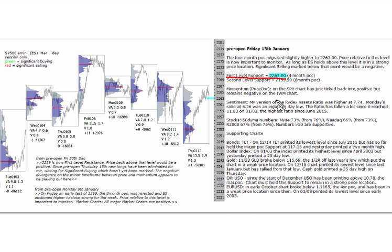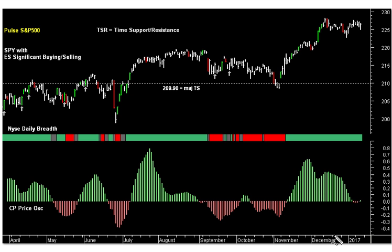Also mentioned that the price oscillator momentum on the spider chart just ticked back very slightly into positive, but remains negative on the Russell 2000 chart. And you can see that here on the pulse chart down here. We had dipped into negative territory just a little over the last few days, but we're just back into positive territory there, with the breadth indicators remaining positive as well here.